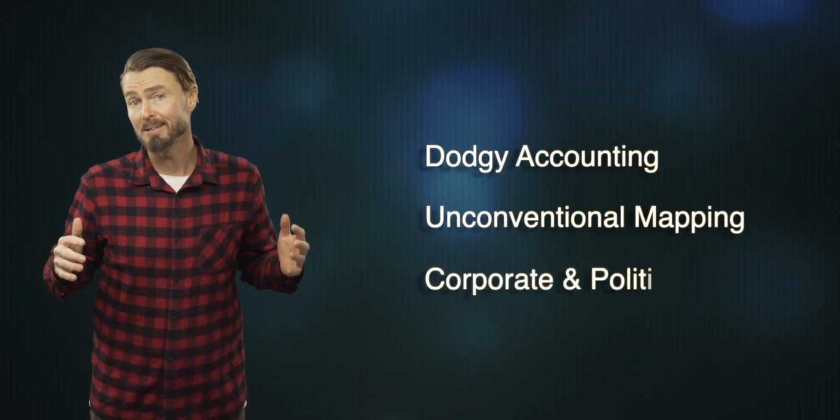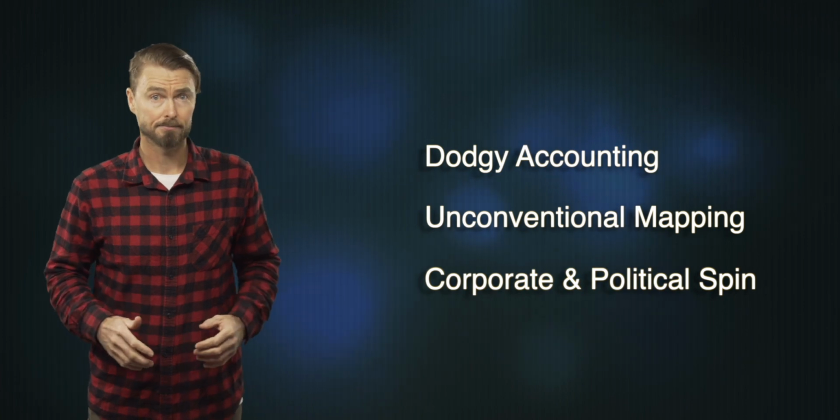The take-home message from all this dodgy accounting, unconventional mapping and corporate and political spin is one thing. In the year 2020, Sustainable Timber Tasmania, formerly Forestry Tasmania, knowingly and willingly destroys irreplaceable old growth forests at a financial loss to the Tasmanian taxpayer. We must end native forest logging now.